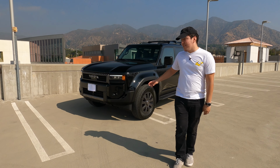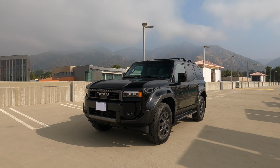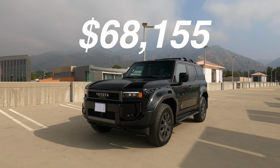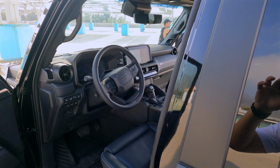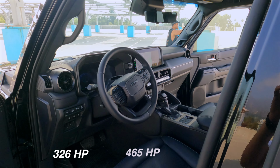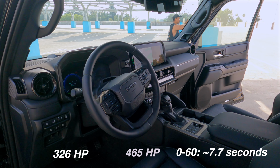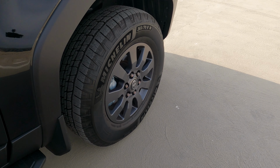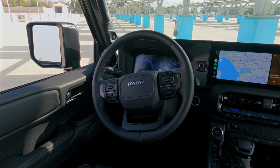Hey guys, today we have the Toyota Land Cruiser 2024 edition, and to get into the specs right away. MSRP on this is $68,155. It's got a 2.4 liter 4-cylinder iForce Max hybrid engine with an 8-speed automatic, and it's 4-wheel drive. This gets 326 horsepower, 465 torque from only 4 cylinders. And it gets unofficially about 7.7 seconds, 0 to 60. MPG is 22 city, 25 highway, 23 combined, and the weight on this is about 5,000 pounds.